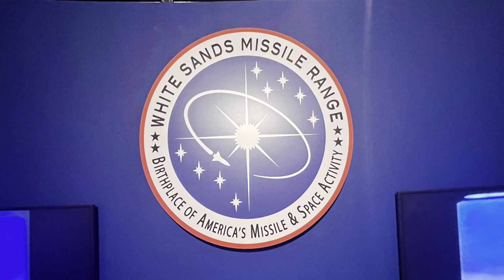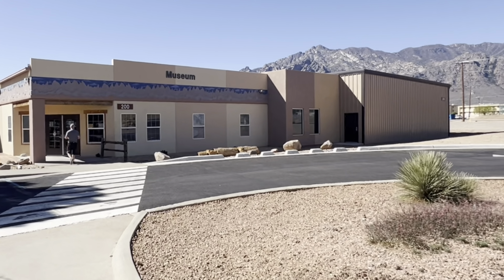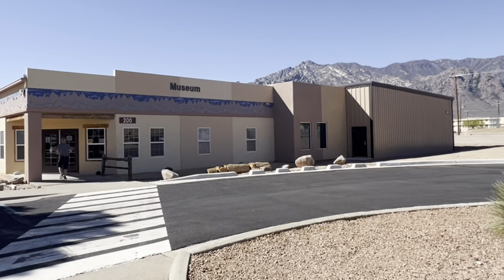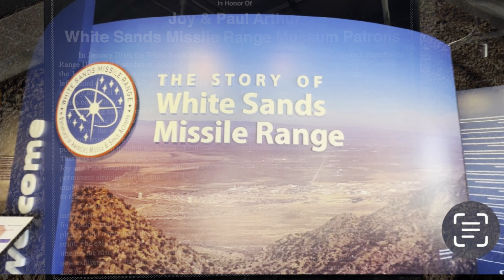Today is a great day for us to go to the museum. Let's check it out. This is a beautiful little museum, and if you're interested in knowing how it's funded, here's a plaque that explains it. You can pause and read it if you'd like. Otherwise, let's go inside and check it out.